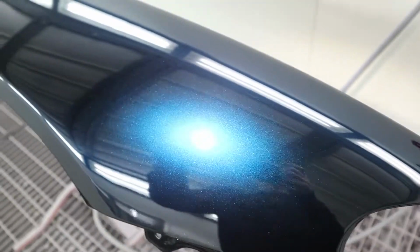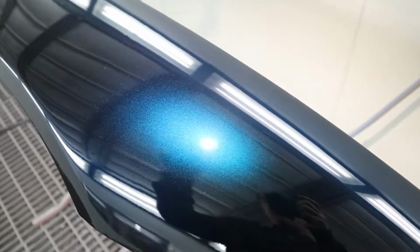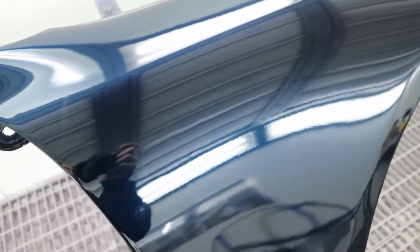Now, it's not actually picking up on camera how vibrant it is, but I'll add in some other footage off my phone, which does pick up colors a little bit better. But yeah, that's the Midnight Blue candy base coat. I'll upload that video probably today.